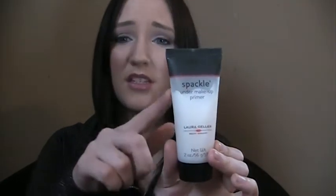First thing is my Laura Geller Spackle. I still think that this could be breaking me out, but my breakouts this week are not as bad as they were last week. So I think that this could still be causing it, but it's just not as bad this week. And I feel like I've already made a significant amount of progress just from using it this last week, so I think if I keep using it, it'll go pretty quickly, and I'm just gonna suck it up and finish it.